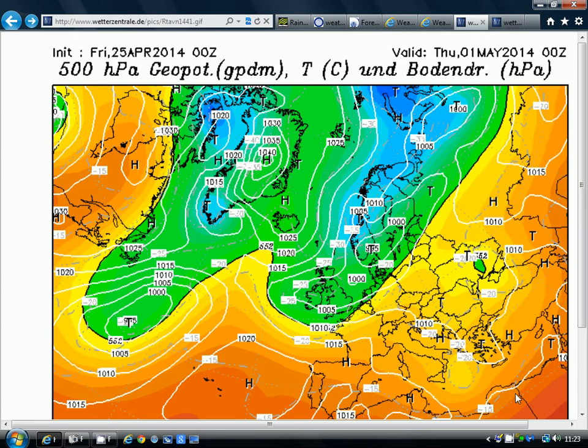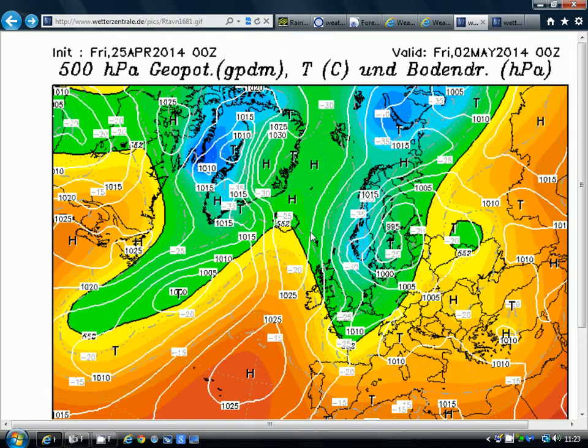Finally, have a look at the generic charts for the bank holiday weekend. This is how we go into Thursday, the 1st of May, with a trough of low pressure exiting the country, moving away to the east, and eventually that low pressure pulls in a northerly wind as we go through to Friday the 2nd of May. The models have sort of been hinting at this idea that we get some sort of northerly later next week. It's being pushed back, pushed back and pushed back, but GFS this morning is seeing it for Friday.